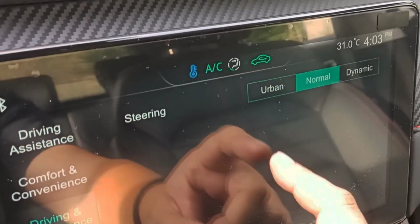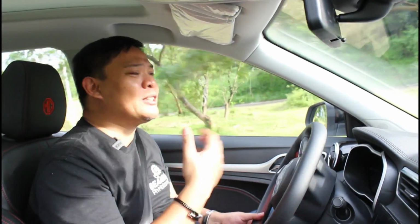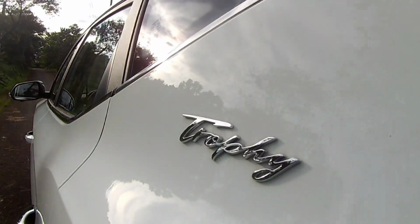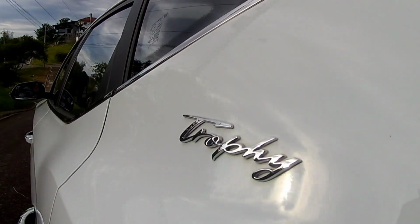Now, as far as steering is concerned, this doesn't have the quickest steering ratio out there, but there are 3 different modes that you could choose from. But even on its most dynamic setting, the steering still is a little bit too light for my taste. But nonetheless, as a daily driver, no complaints here.